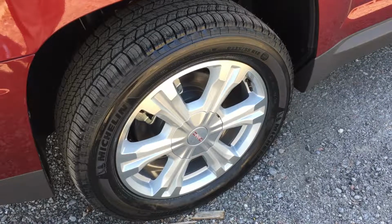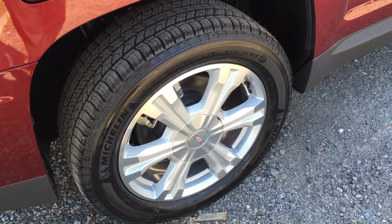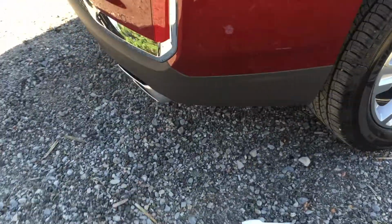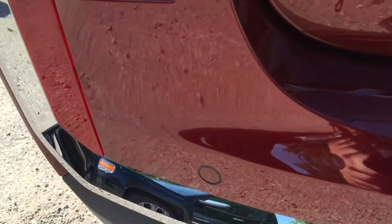Now, let's not forget, we got all the leather interior in this one. It's an absolute beauty, and that leather interior is going to continue into the back seat, which we will see shortly. 18-inch machined aluminum wheels with Michelin tires and dual tip exhaust on the back of this Terrain. And you'll also see here that we have our ultrasonic parking sensors, which allow us to work with that full color rear camera and provide the safest possible ride.